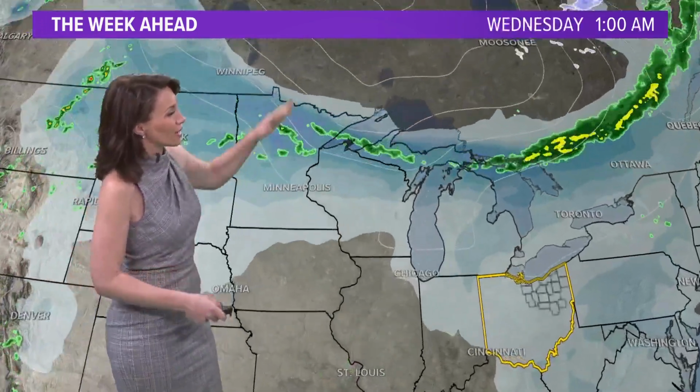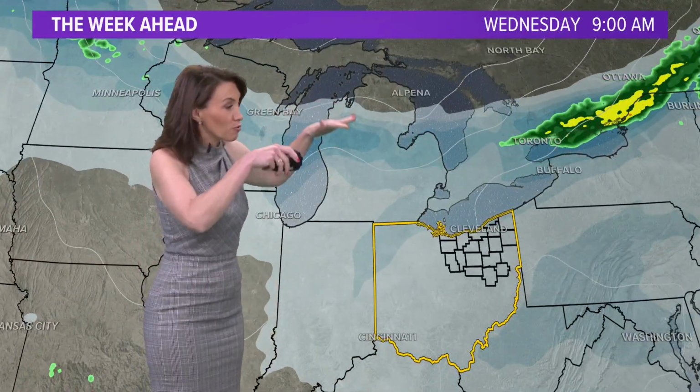This doesn't look very impressive because we don't have a lot of moisture in place, but we do have that cold front coming. And as that cold front gets closer to us, we will have the smoke that lingers into tomorrow morning. So expect the haze to be around. We'll even have smoke into the afternoon. But as that cold front comes through, the clouds are going to be coming with it. We'll say partly cloudy because there's just not a lot of moisture to work with.